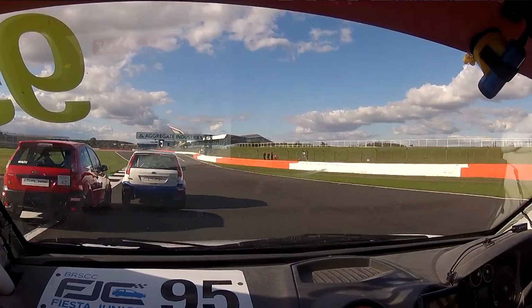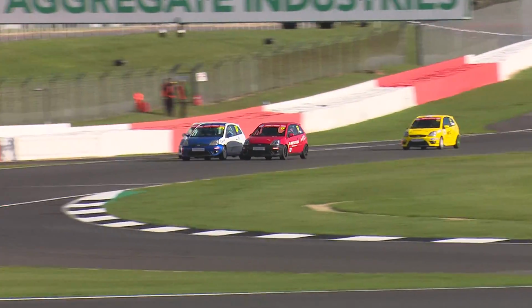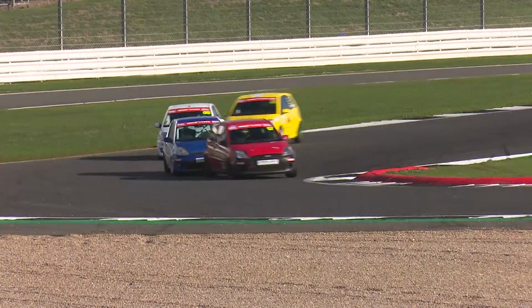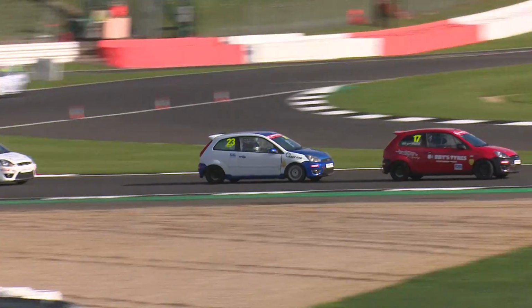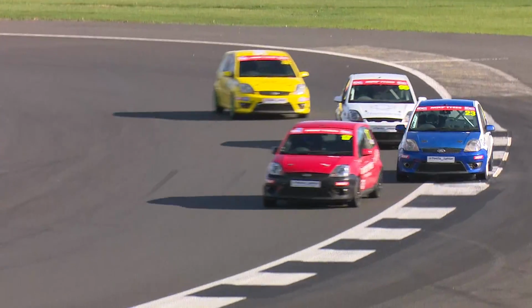And that's James Waite right off the circuit. In his bid to try and come through, Isaac Smith slams the door firmly shut. Watch out, guys. You've got Nathaniel Hodgkiss on your 6, and James Waite gets through into P3. So James Waite into 3rd position. That will definitely help in terms of his championship score.